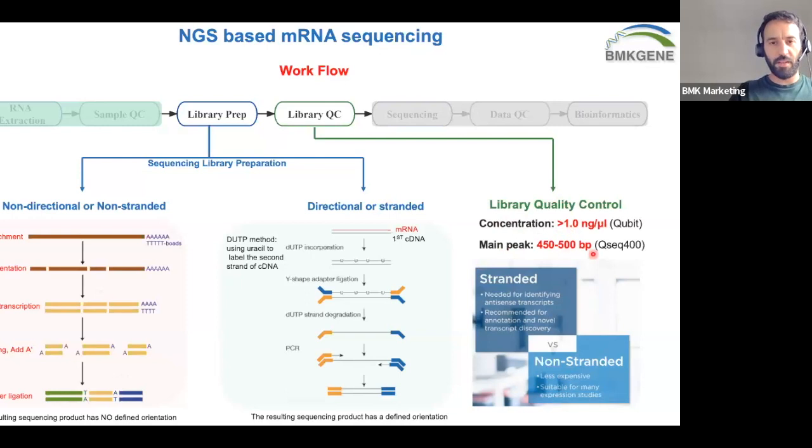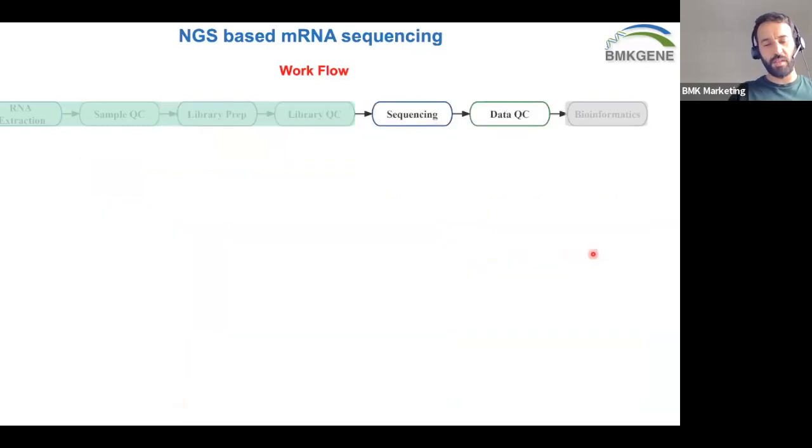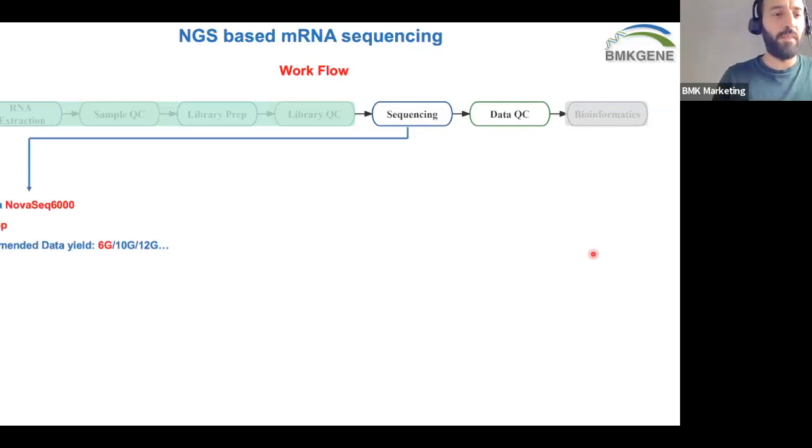So once we finish with the library quality control, we go for sequencing. And here, as I said, we use NGS. NGS is Illumina. As I said in the beginning, there is a machine called NovaSeq 6000 with the latest technology from Illumina for sequencing. The sequencing mode that we're using for mRNA is PE150. That means paired ends, reads from the two sides, and 150 is the length of the sequence to read, in bp, because the mRNA is a little bit big.